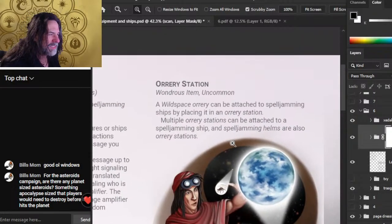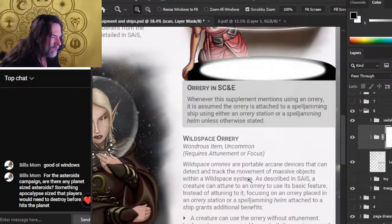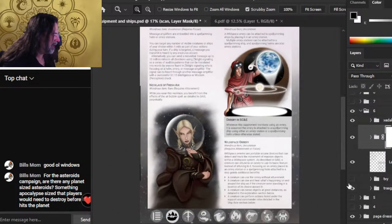Do I like how the text is up here? A wild space Ori can be attached to Ori Station, by placing it in a wild space Ori can be attached to a spelljamming helm by placing it in an Ori Station. Multiple Ori Stations can be attached to a spelljamming ship, and spelljamming helms are also Ori Stations. And then we have the Wild Space Ori again down here, and we have Zadali sitting pretty. Good girl. And, okay, cool. So that page is good.